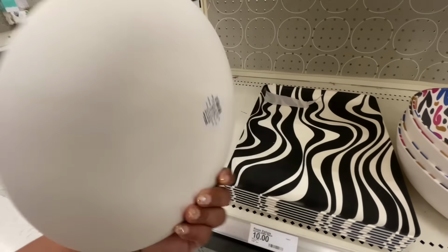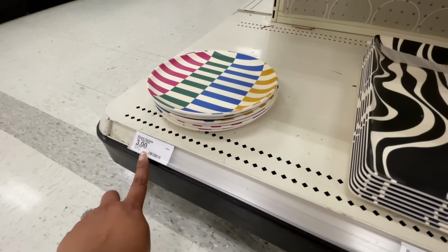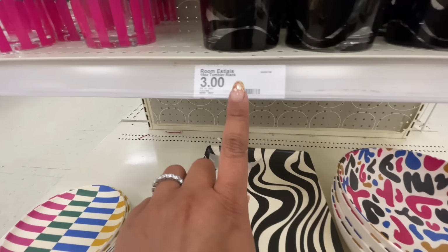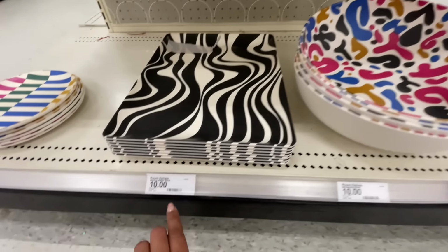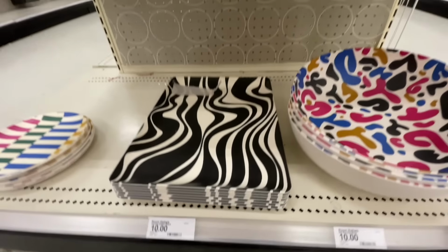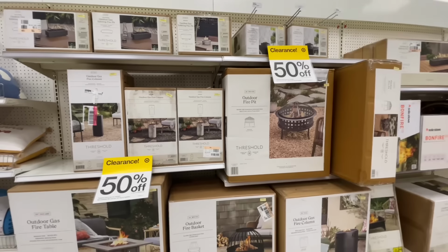I think this is Tabitha Brown's collection, which is very nice, very colorful. Lots of variety in the mugs, the cups, all the things. And these are $3. So these cups and the plates are $3, and then everything else is $10. But why doesn't it say Tabitha Brown on there? That was kind of weird.